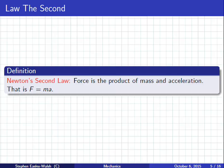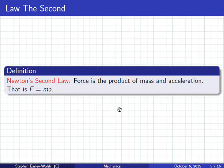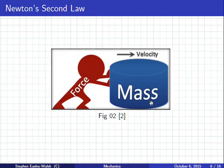Yeah? Yes? Okay. You don't need to draw this, but it helps you to understand the first law. An object at rest will remain at rest unless it's acted on by an unbalanced force. An object in motion will continue with constant speed and direction unless acted on by an unbalanced force. So like with the football, the ball is at rest until a force is applied, and then it will continue in constant motion until another force acts on it. Yeah? Get the idea? Okay, so Newton's second law, you know this one already. Force is the product of mass and acceleration, F equals ma.